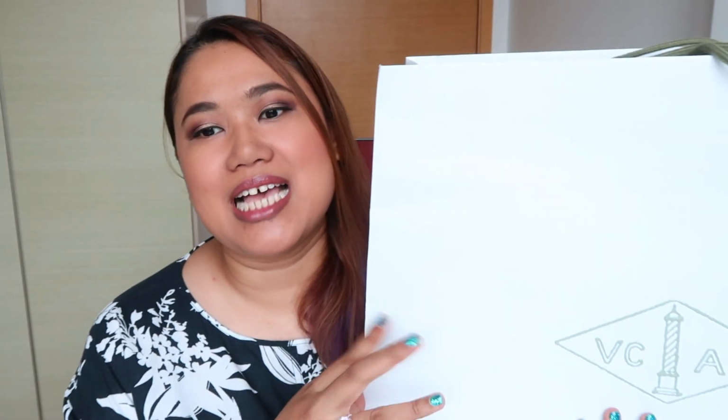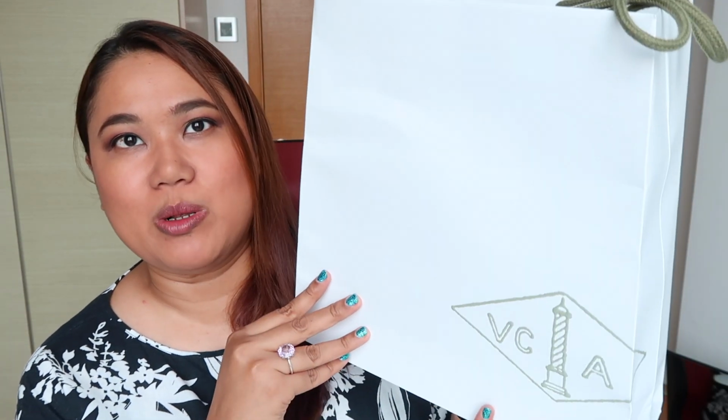Okay, so for those of you who came here just to see the piece, this is where you would skip to. This is my latest baby from Van Cleef and Arpels. I feel like every piece from Van Cleef and Arpels is special just because of the history that the company has, and every piece is like a treasure to me.